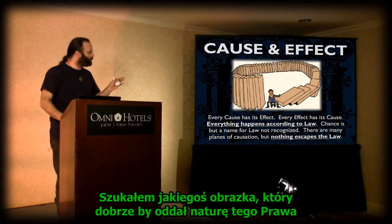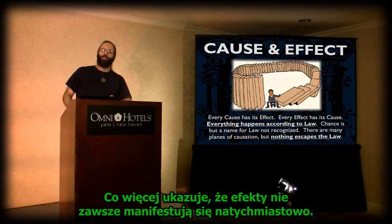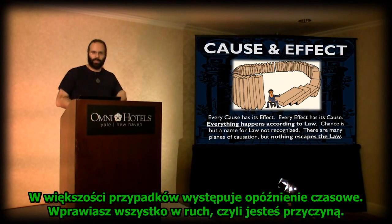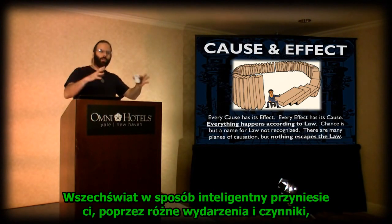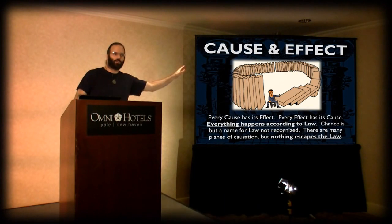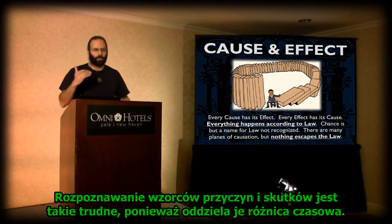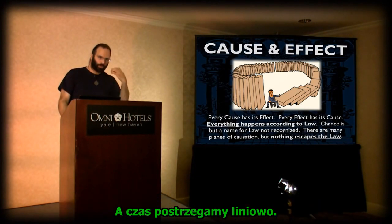And I think this image, I was searching for images that encapsulate cause and effect, and I found this cartoon, and I think it does it brilliantly. Most of all, because will the effect happen immediately? No, it will not happen immediately. There is a time lag. You set the cause into motion. The universe is going to intelligently bring to you, through a rearrangement of all the dynamics that it needs to rearrange, the effect of what you've generated by setting that cause into motion. And there is a time gap between the cause going into place and the effect coming around and hitting you. This is why the pattern recognition of cause and effect is more difficult, because it is separated by a time lag, by what we perceive as linear time.